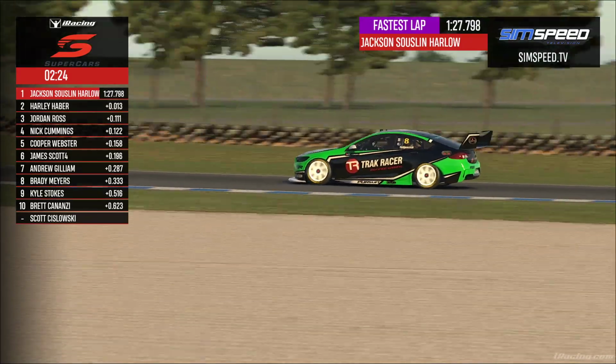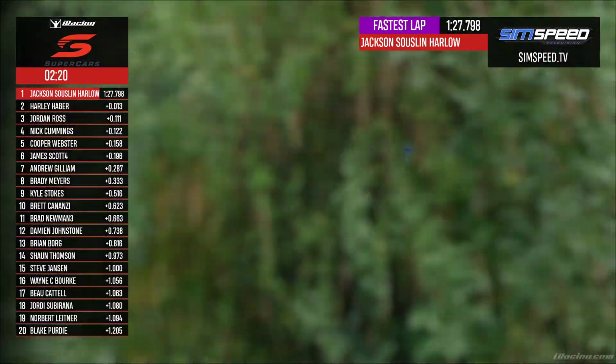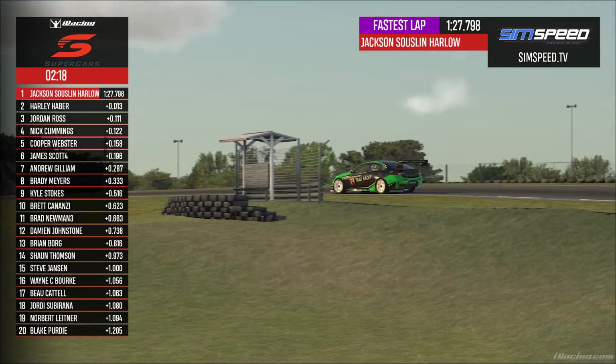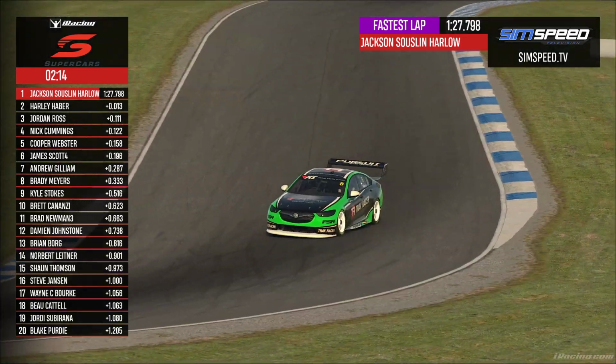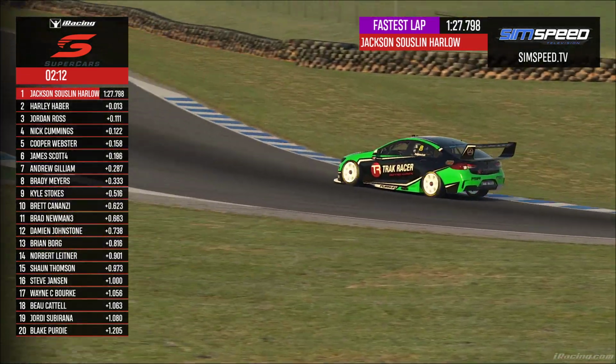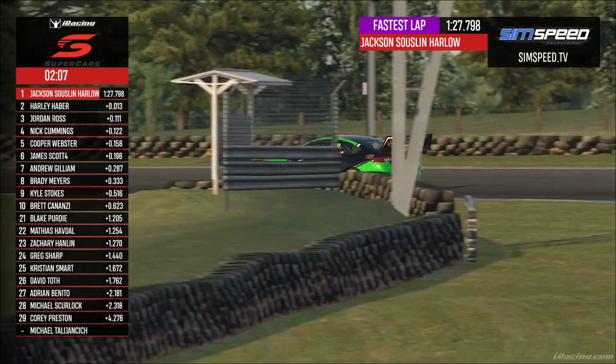Other than 2 at the moment have put in a lap time, so just Michael Taliancic and Scott Solosky yet to put in a lap time here in quali. So we'll see how they go in the next couple of laps. But as you said too, championship standings, HARLEY leading the way, but it is pretty close in the rest of that field too. Yeah, that's it.